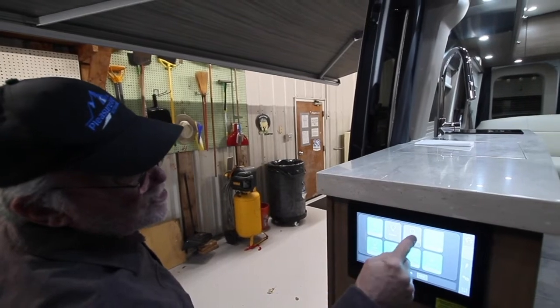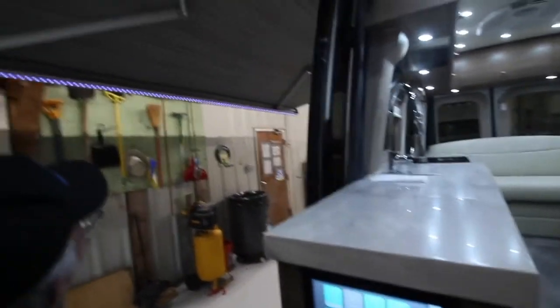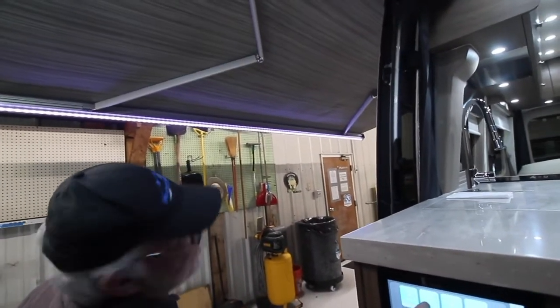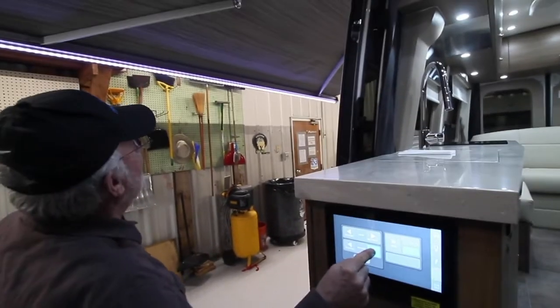And then here I can show you the lighting on the back, the LEDs. One of the cool things I like is that I can dim these lights. So if you're sitting out there at night, you can just adjust the light however you like. And you still have this porch light, they call it, if you really want to see what's going on. So that's your awning. Real nice feature. We'll bring that back in.